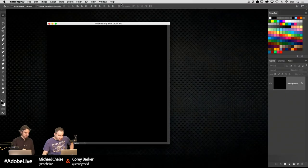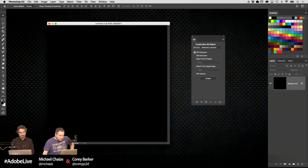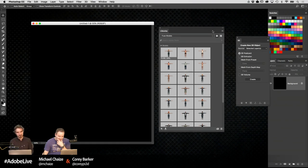All right, so I wanted to show one more thing with Fuse. I'm just going to use a character I already created. I'm in Photoshop, of course, so I'm going to get my libraries here. Reminds me of Fortune. Yeah, Fortune was a product that you released yesterday. You remember this one? Yes, you're right. I didn't save it, so I'm going to have to rebuild it. It's okay.